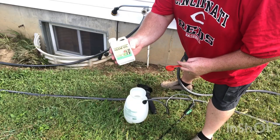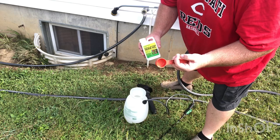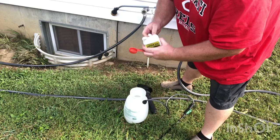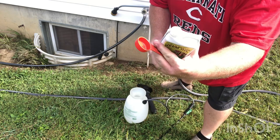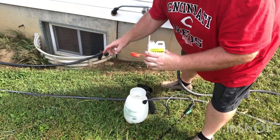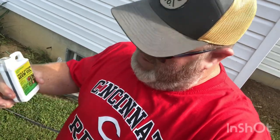All right, so I'm gonna first measure out the neem oil into our sprayer. After I take out the foil. So here's the deal, guys. If you're gonna do a video on how to do something, you might wanna take the foil off of the neem oil before you actually open it. Because when I poked my finger through it, the neem oil, I don't know if you saw it, went all over my hand. So anyway, back to it.